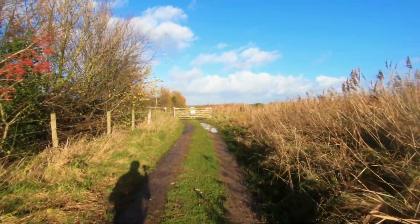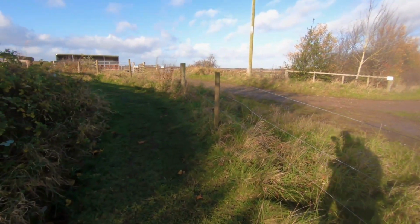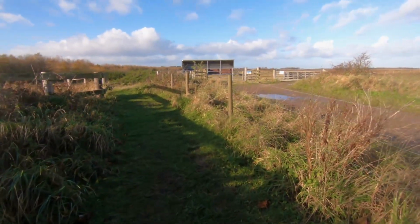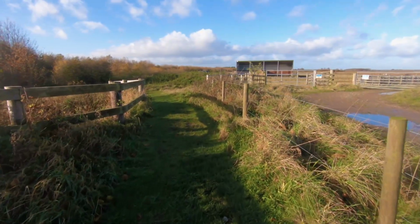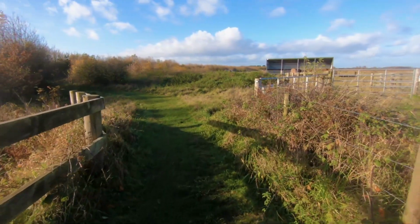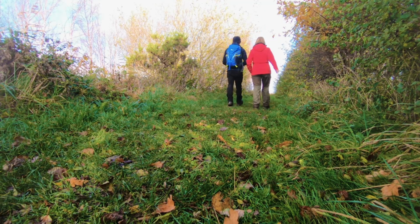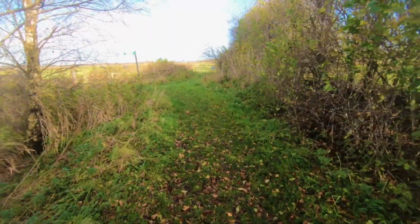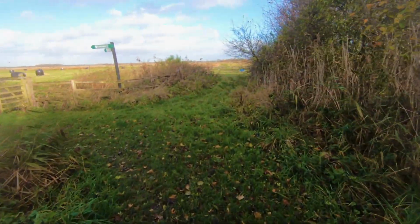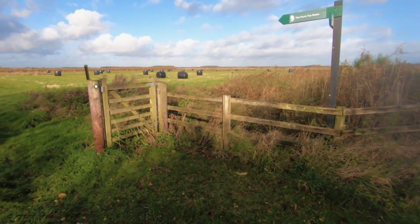So again, keep following the path until we come to a gate, and then we want to be turning left at the side of the gate. So we're now leaving the reed beds behind us. Go over a small earth bridge across a drainage ditch. The path brings us to another signpost where we turn left out over some farmland.